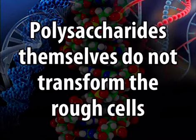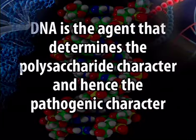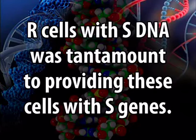These tests showed that the polysaccharides themselves do not transform the rough cells. Therefore, the polysaccharide coat, although undoubtedly concerned with the pathogenic reaction, is only the phenotypic expression of the virulence. In screening the different groups, Avery and his colleagues found that only one class of molecule, DNA, induced the transformation of R cells. They deduced that DNA is the agent that determines the polysaccharide character and hence the pathogenic character of the organism. It seemed that providing R cells with S DNA was tantamount to providing these cells with the S genes.